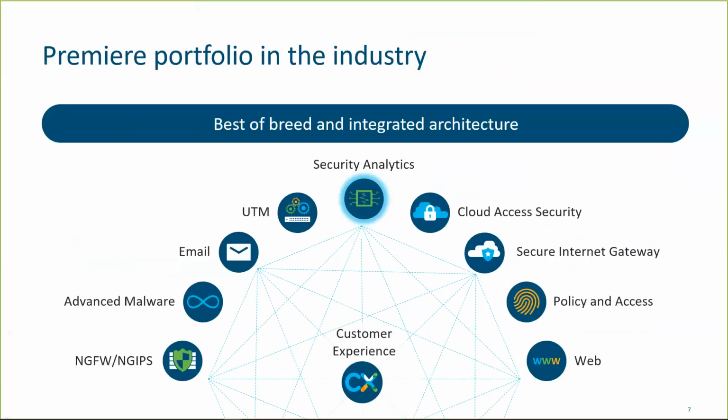And Stealthwatch, like all Cisco security solutions, doesn't stand alone. Cisco has the premier portfolio in the industry for security. It's best of breed. It's an integrated architecture. It ranges from the next generation firewall, IPS, advanced malware protection, email security, security analytics, cloud access security, cloud lock, CASB, secure internet gateway, Umbrella, policy and access with ISE, web security appliances, all tied together with the customer experience of Cisco sales and support. That's what we do as partners, as well as what Cisco Tech provides.